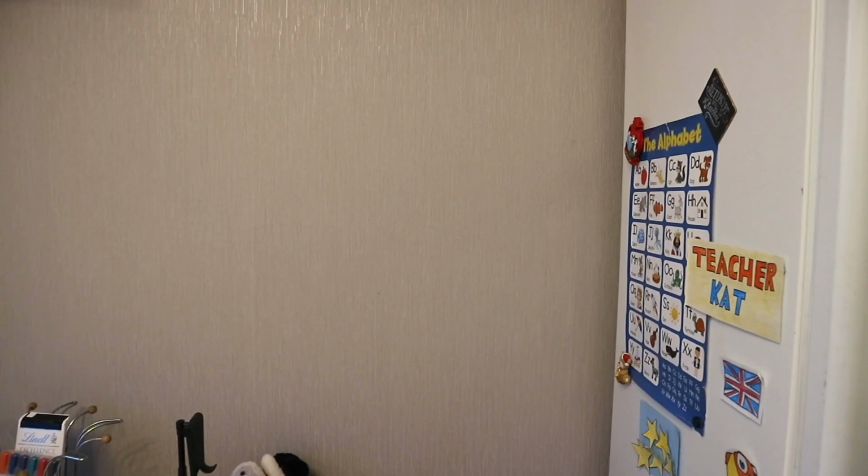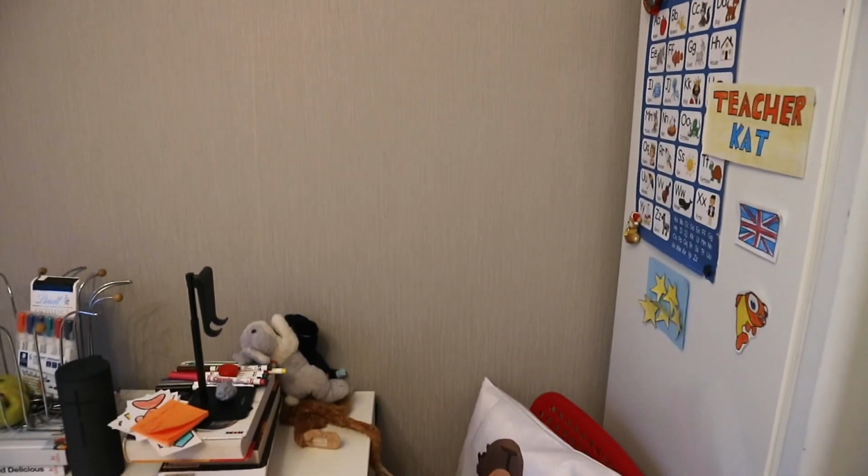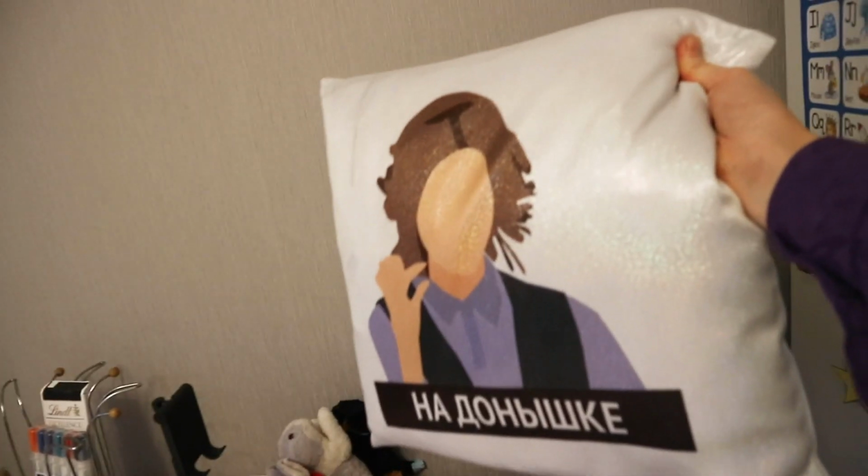This is my work area, so I spend like 6 hours sitting here, which is why I've got this pillow. My boyfriend actually got it for me for Christmas, and it's a meme. I'm not sure if you guys know this meme, but she's pretty famous, and this is the phrase that she used when she was on a TV show.